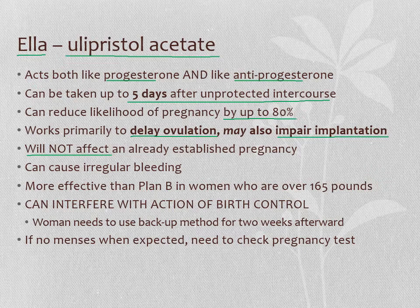So depending on when you consider a fertilized egg a pregnancy, you might say that Ella can or cannot cause an abortion depending on what you define as a pregnancy. Is a fertilized egg a pregnancy, or is an implanted blastocyst a pregnancy, right? It depends on how you do your definitions. This one can also cause irregular bleeding.